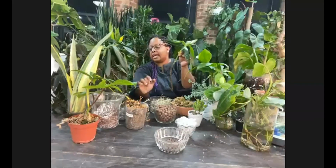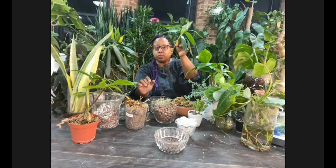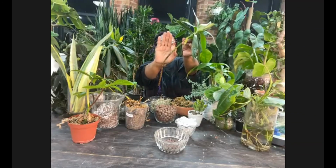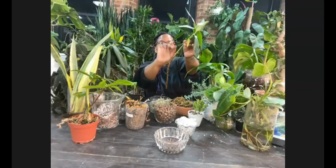I feel like in good conditions, maybe 4 to 6 weeks to get some little roots growing. I think I'm just at 4 weeks for these guys. What you'll notice over time, I know it's probably very hard to see here, but there are these white lumps, white growths starting on the stalk. Those are the beginnings of new roots.